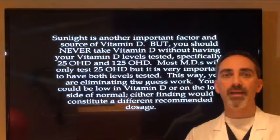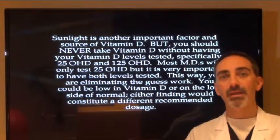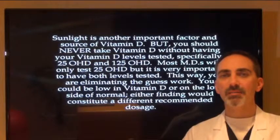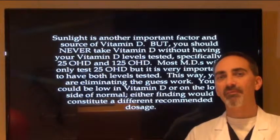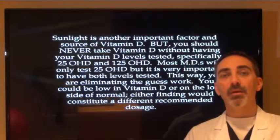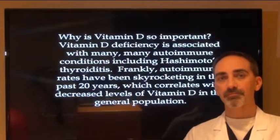Sunlight is another important factor and source of vitamin D, but you should never take vitamin D without having your vitamin D levels tested. Specifically, 25 OHD and 125 OHD. Most MDs will only test 25 OHD, but it's very important to have both levels tested. This way, you're eliminating the guesswork. You could be low in vitamin D or on the low side of normal. Either finding would constitute a different recommended dosage.